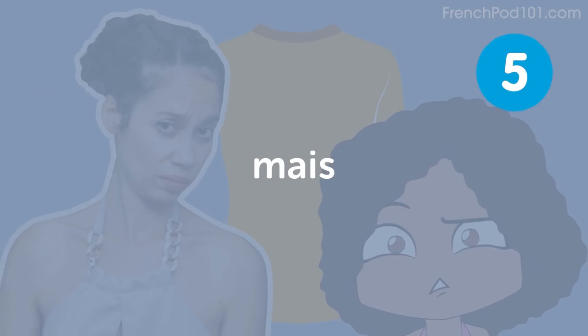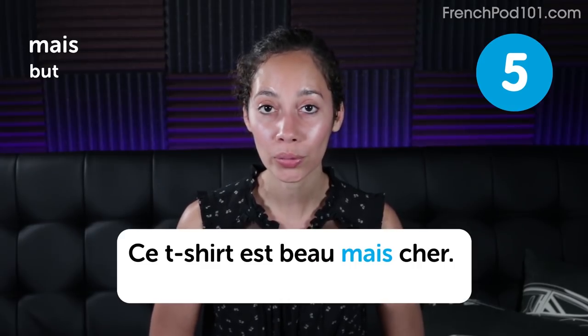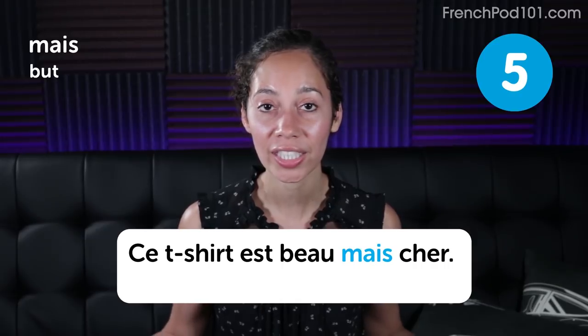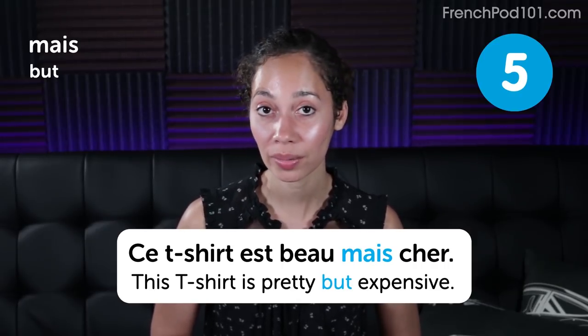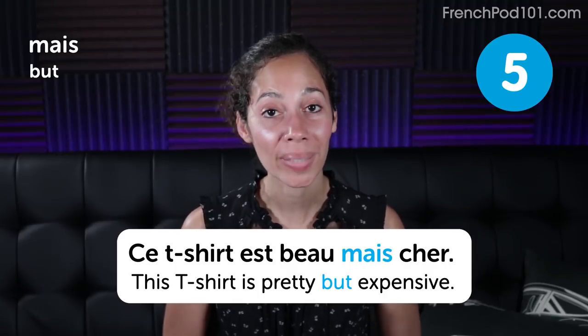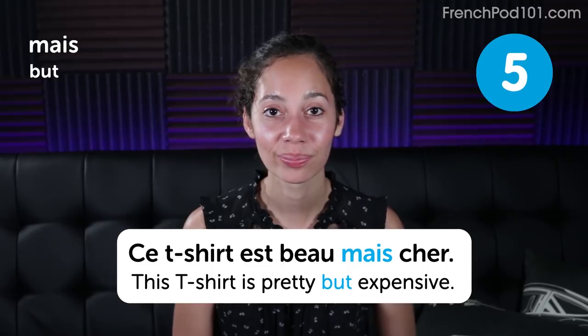Mais. But. Ce t-shirt est beau, mais cher. This t-shirt is pretty, but expensive. Ce t-shirt est beau, mais trop grand. This t-shirt is pretty, but too big.